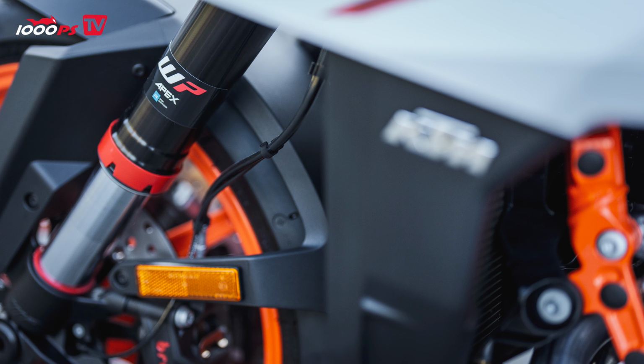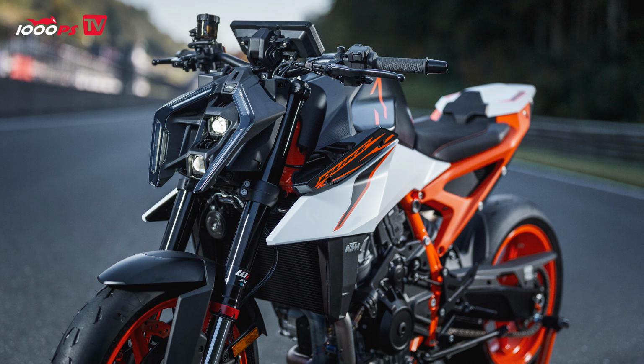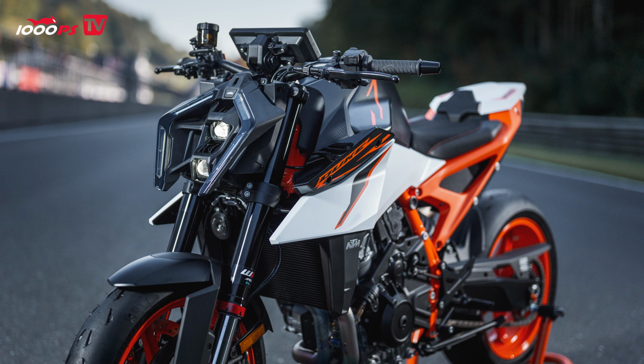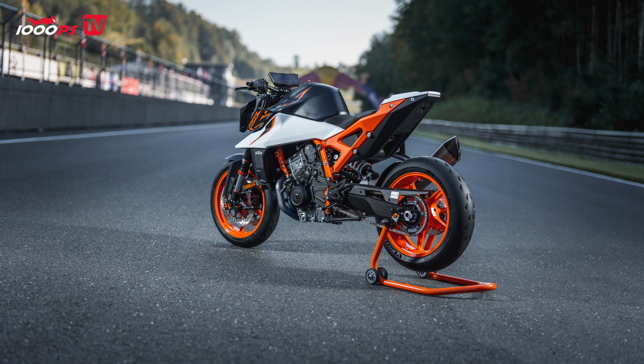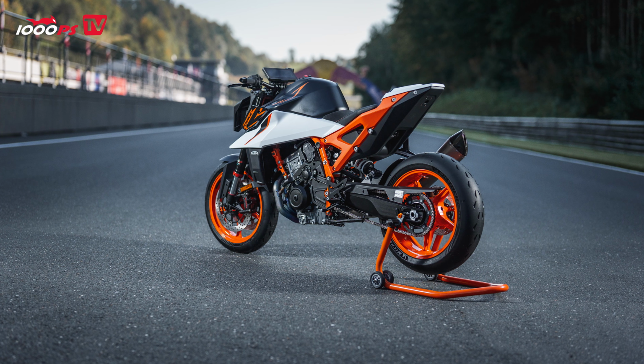Now let's talk about the engine tuning and riding modes, because there's some news here. The bike includes rain, street and sport modes as standard, and now there's a custom mode that you can configure yourself. If you order the track pack, you also get track mode, which displays the lean angle on the screen, along with 2 extra custom modes.